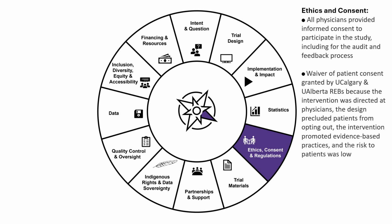The design, which was targeted through decision support tools and audit and feedback provided to the physicians, precluded patients from opting out of the intervention. The intervention also promoted an evidence-based set of practices, and the risk to patients was deemed to be low.